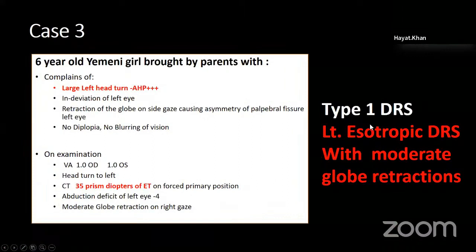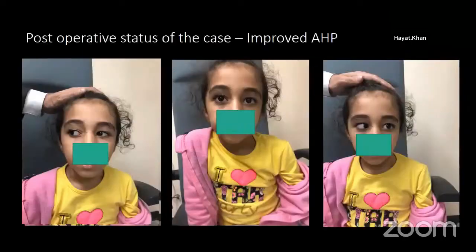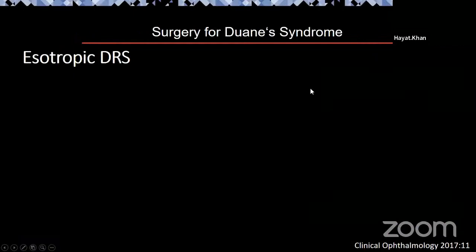Now coming to the third case, a 6-year-old Yemeni girl, again with an abnormal head position. We did bilateral medial rectus recession of 7 millimeter with Wright's modification of Hamel-Sheen for the superior rectus and inferior rectus under GA. This patient did very well post-operatively. There was an improvement in the abnormal head position, the retraction also improved, and this is it.